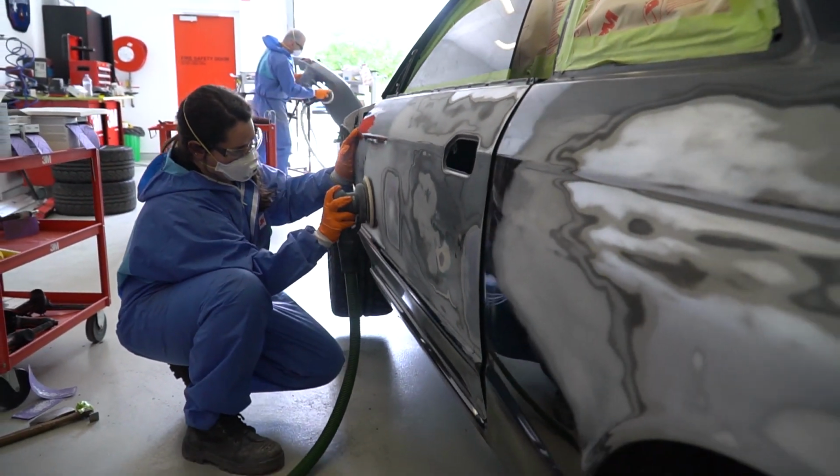So yeah, it can be pretty exciting to pull a car apart and go, oh, it's had this over its life, and it's been through this, and so yeah, it's had an interesting life, that one.